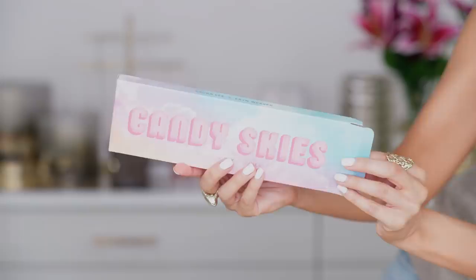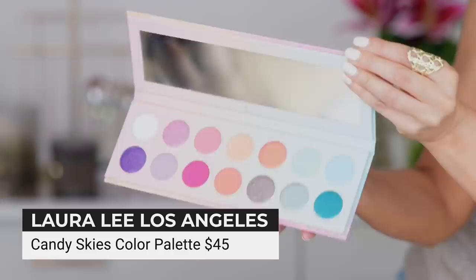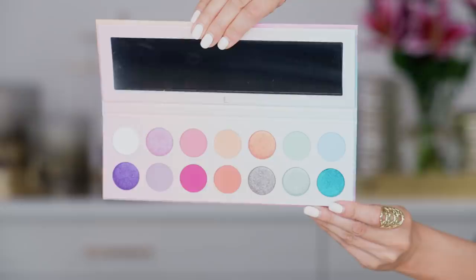You guys, this is cute, right? Is this not so cute? It's very sizable. It's a lot bigger than I thought. This seems to be, if my memory serves me correct, the same size as Nudie Patootie, a little bit bigger than the other palettes that Laura has launched. Whoa, I like it already. I approve of these colors, the setup, everything about it. We're gonna go ahead and do some décolleté swatches and then figure out what I want on my eyes.